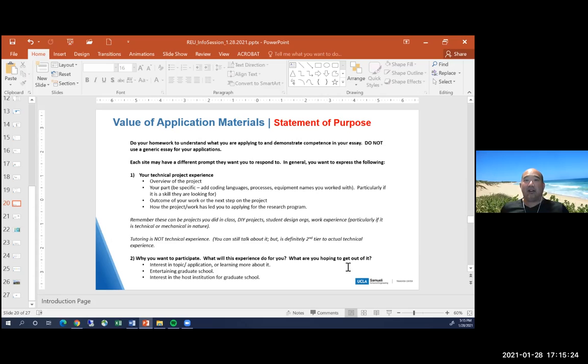So, definitely talk about your technical experience, and remember again that these can be projects that you do in class. It can be do-it-yourself projects at home, stuff you do with the student design orgs. It can be work experience, right, if it's technical or mechanical in nature. And then I wanted to point this out, right? Tutoring is not a technical experience, okay? There is a value in talking about that, right?